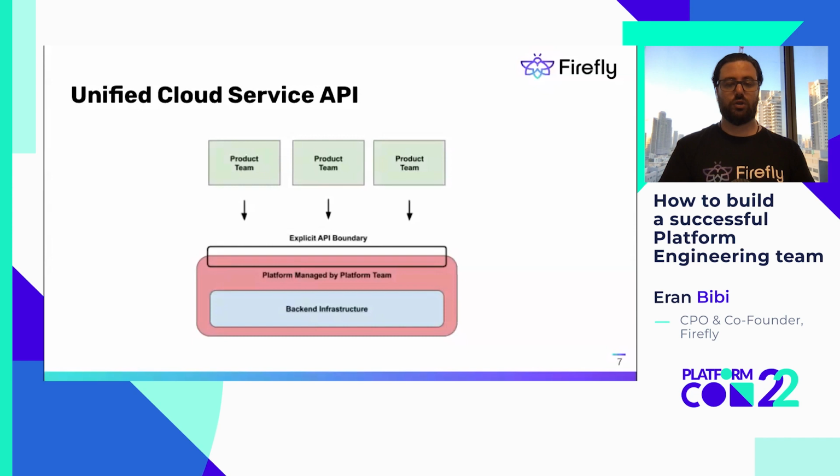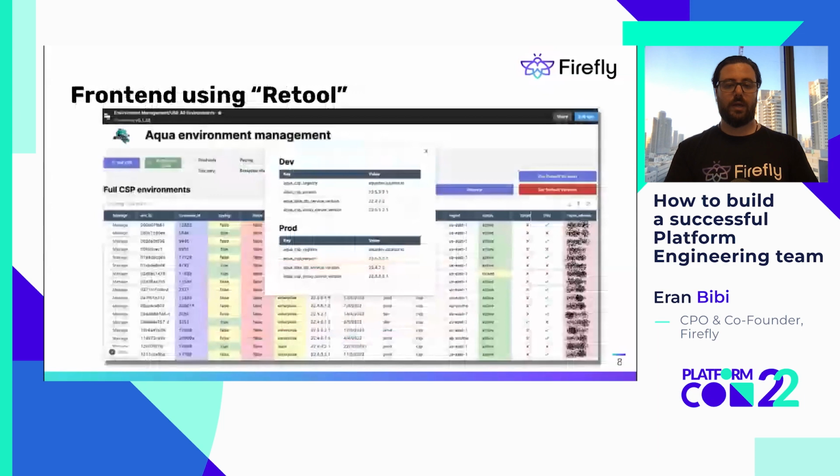Later on, when this API had a lot of options and features, we decided to wrap it up with a very nice UI that we built using Retool. So Retool was the web interface that we used in order to have a very nice front-end kind of experience for the cloud service API. But eventually it was like a product by itself. And it was very easy to use and very easy to understand the ownership of each component.